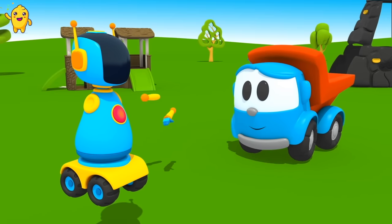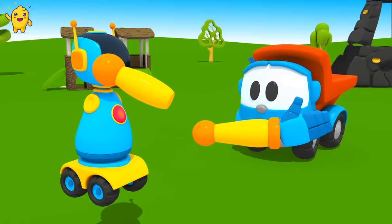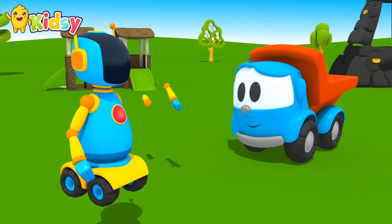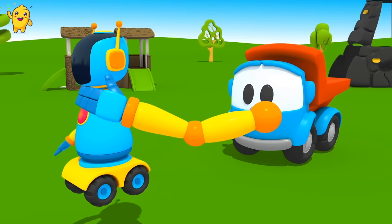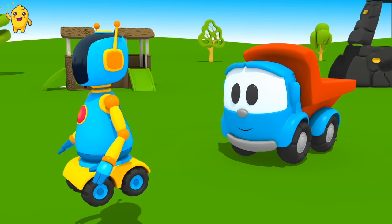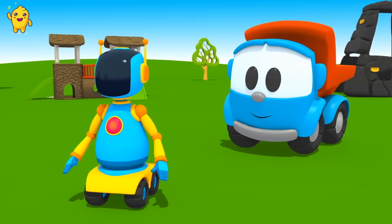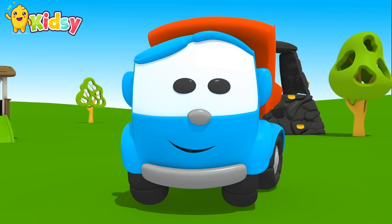It's a robot. Let's attach the right hand and the left. Wow! Leo, you built a robot. Well done.